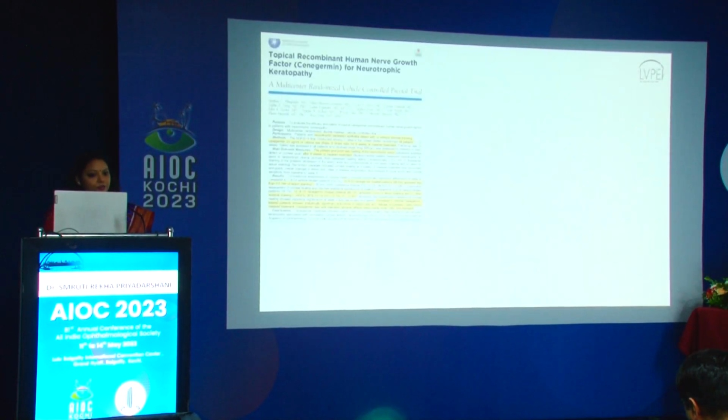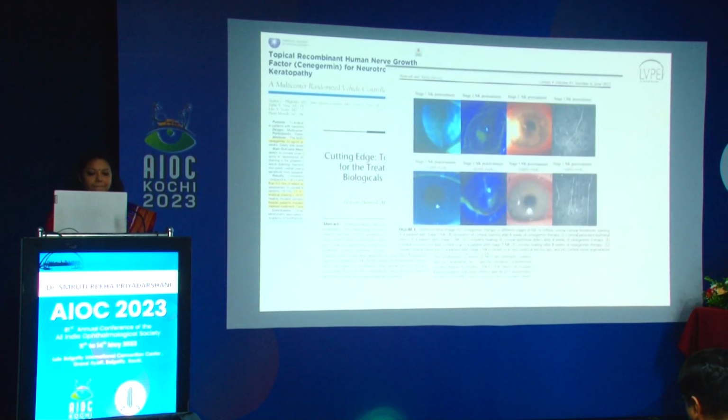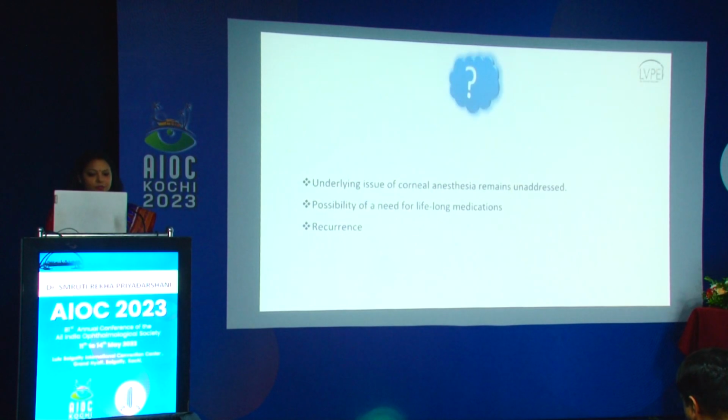So now this is the talk of the town, that is the topical recombinant human nerve growth factor, Cenegermin 0.002%, which is now available, has been widely used, and is approved by the US FDA for treatment of neurotrophic keratopathy. So we can see in this article that the nerves have really populated, and the density is now as normal.